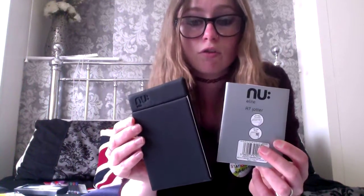Now, the theme of National Stationery Week is writing matters. So of course, what do you need for writing? You need pens, pencils, and notebooks. So what I'm going to start off with are the notebooks from the new notebooks. Now, the first one I got sent was the Elite A7 Jotter.